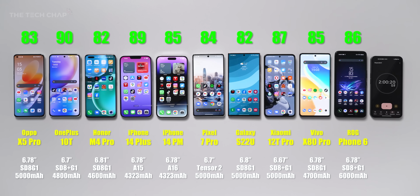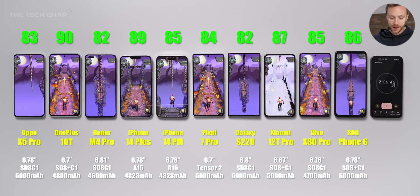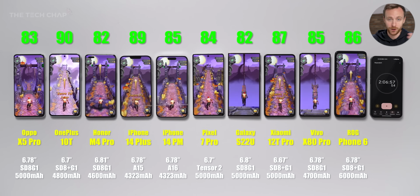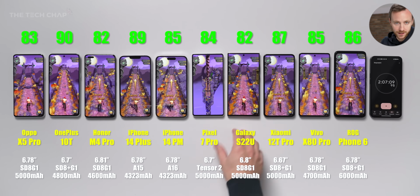2 hours in and the One Plus is still winning at 90% left. Everything else is in the 80s. I think what I'm really keen to see is how well the Pixel performs, because obviously with the 6 Pro before and well, most Pixels in the past, they never really kept up. So I'm curious if this is going to come last.